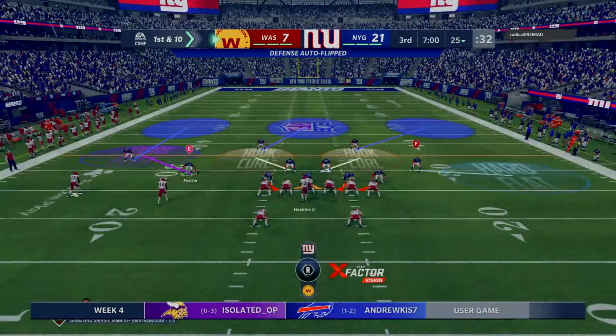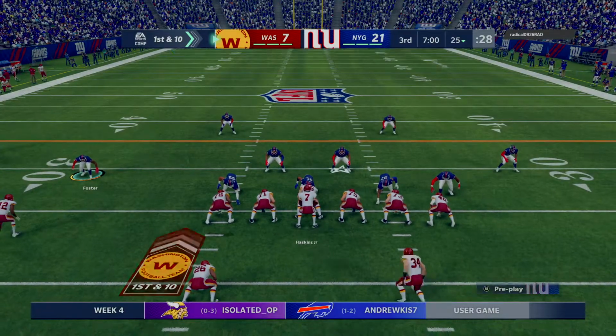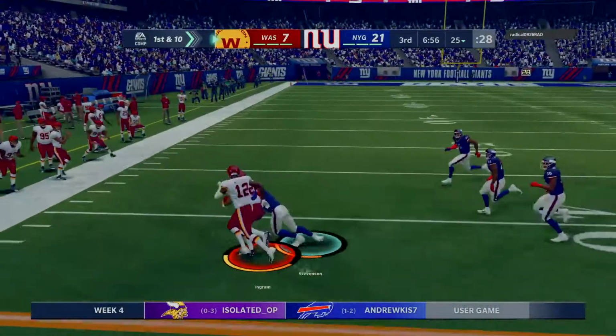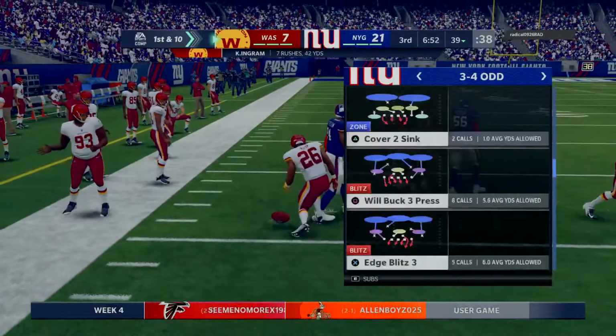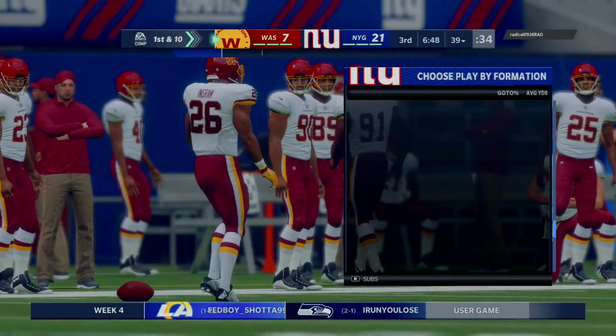Haskins and the Washington offense going to come up here, 1st and 10 at their 25-yard line. They'll start the third quarter here on the ground. And he gets this one just shy of the 40. They'll mark him down at the 39. First play of the drive going for 14 and a first down.